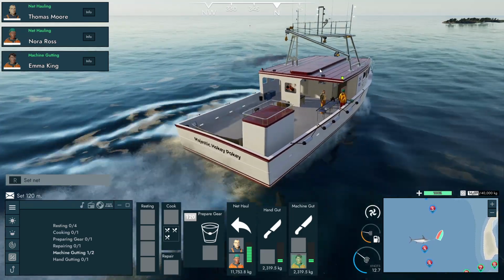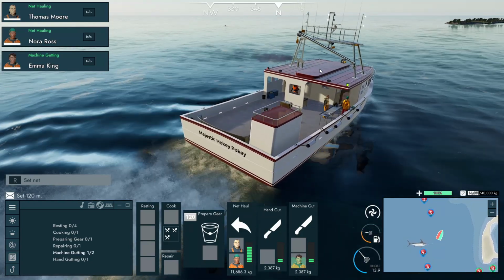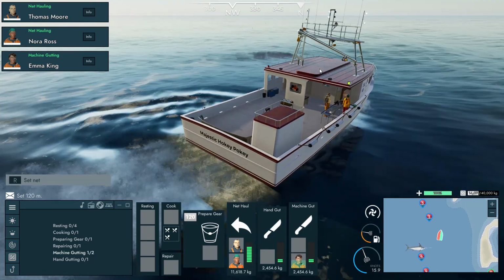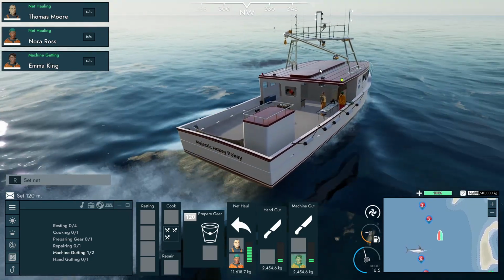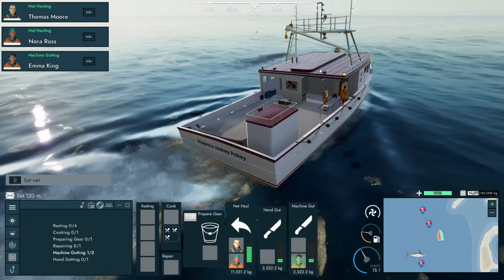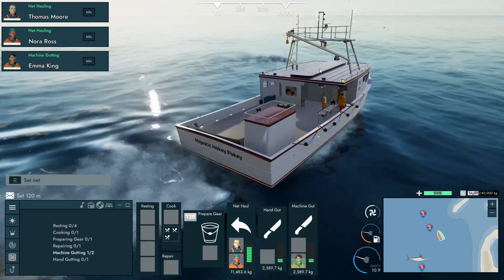I was hoping for around 5 or 6,000 per net for this to fill up the hull. And with a completely full hull, we should actually get a pretty good chunk of money out of that, shouldn't we?